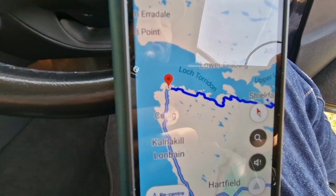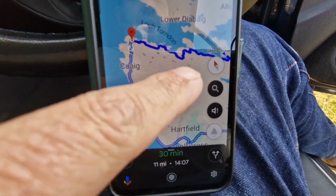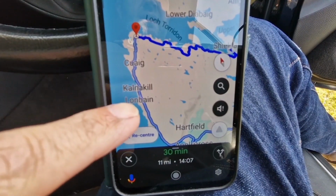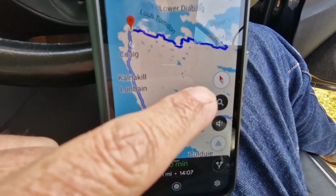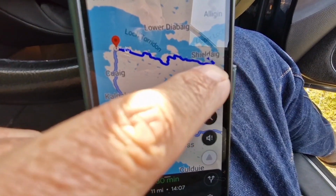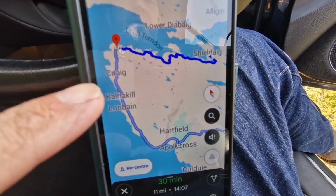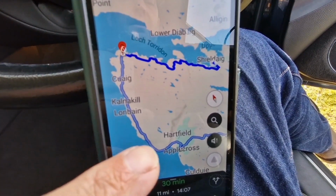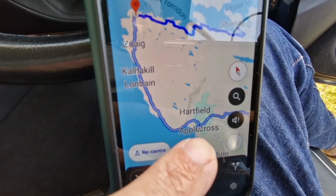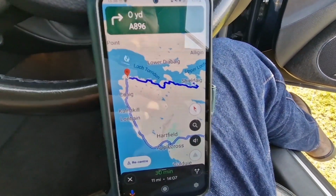Right, we just stopped for some coffee and we're about to tackle this bit now, which brings us out and we end up in Applecross. So this is going to be quite a twisty, narrow route, I'm guessing, with some good views, and so should be a bit of an exciting drive, and then maybe stop in Applecross for another coffee. So let's see how we get on.